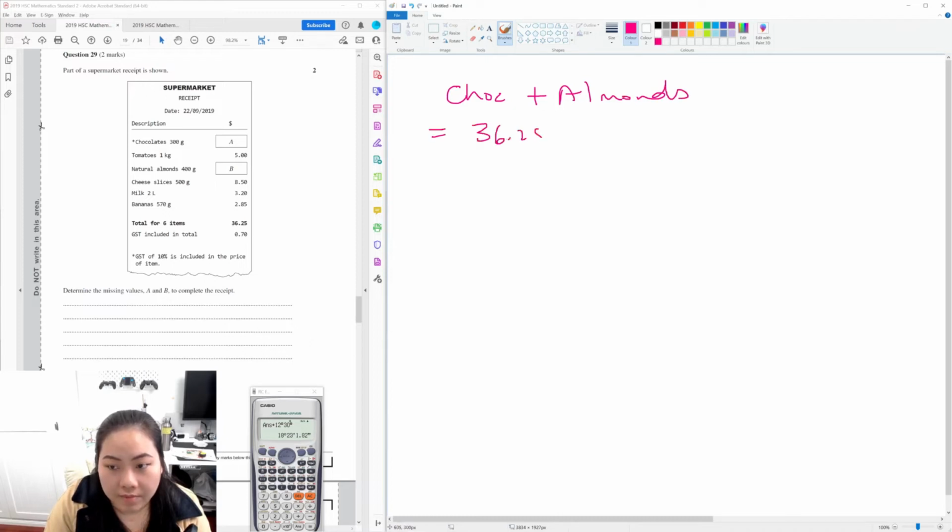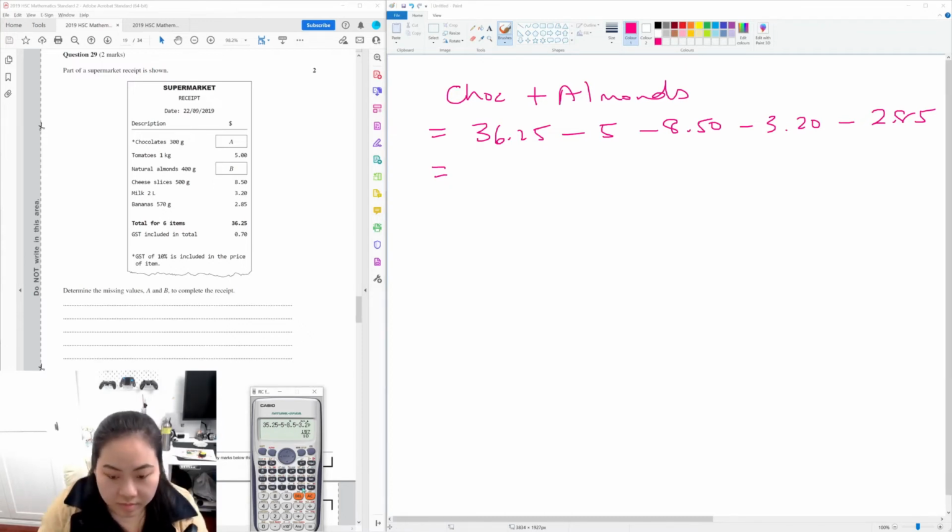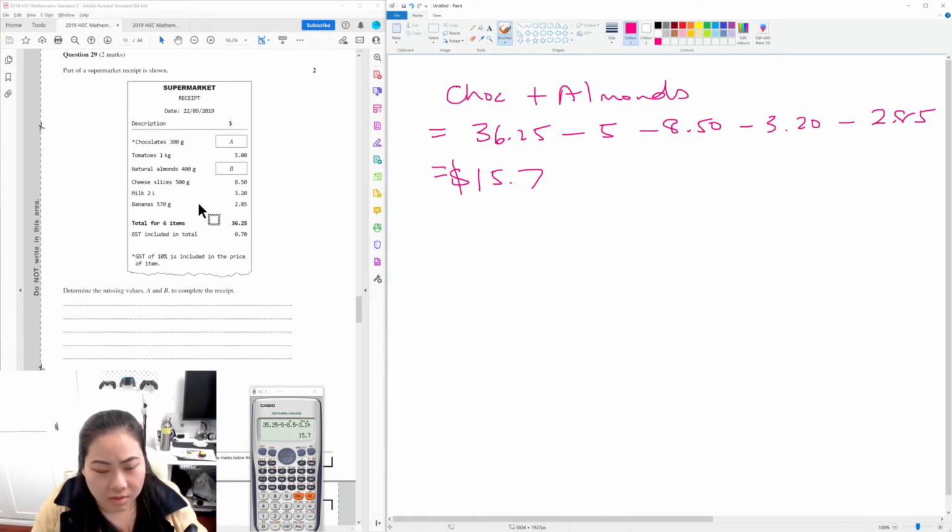36.25 minus 5 minus 8.50 minus 3.20 minus 2.85 equals 15.7, so $15.70. Oh, only the one with the star has GST included. So these don't have GST included? That's odd.